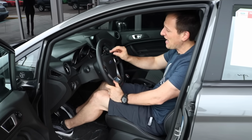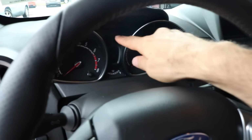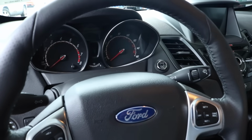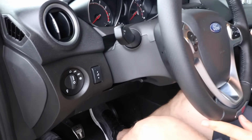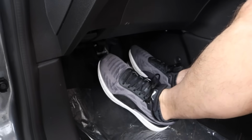When it comes to gauge layout, simple, but it works. You have your tachometer, you have your speedometer, both analog. You're going to get different information that comes up on the center stack here, right in between the gauges, but just very functional, because remember, this is a subcompact car, the standard Fiesta that is your subcompact car, and that's what we're working with. Talking about what we're working with, look at these wonderful pedals down here. You got aluminum pedals, very easy to use.